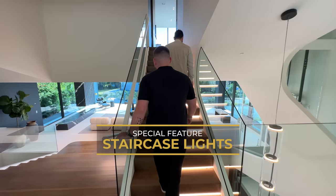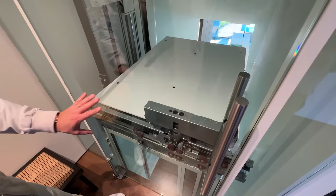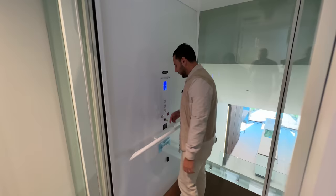Come check this out. Look at this. This is a seamless glass elevator. Look down there. I love this, it brings me back to being a kid with Erector sets and stuff like that. You can see the inner workings of the elevator. So here, come check this out. We got the elevator, goes to all three floors.